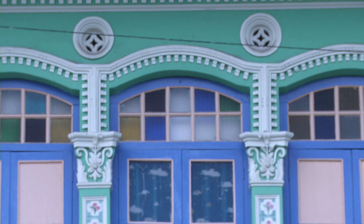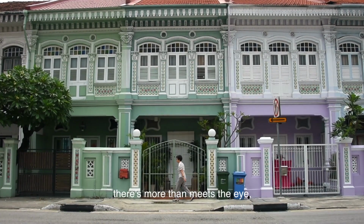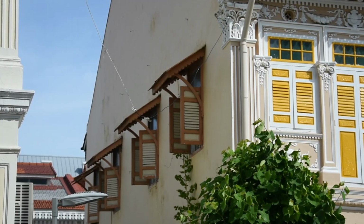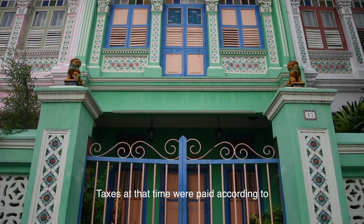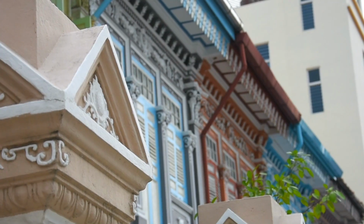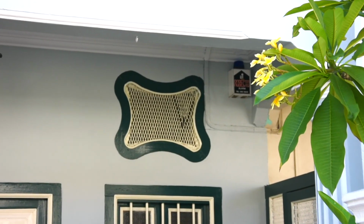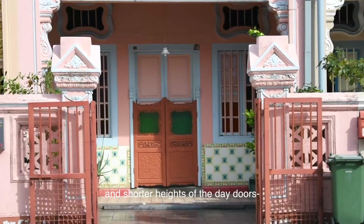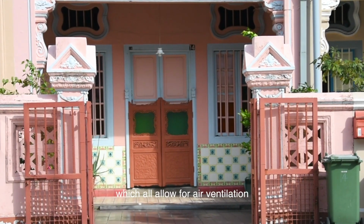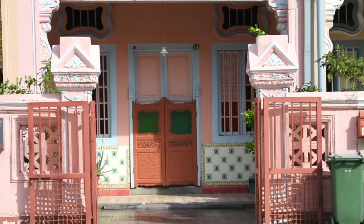Looking at the exterior, one might think these houses are tiny. But there's more than meets the eye, for though narrow, these houses are long and deep. Taxes at that time were paid according to the width of the house rather than the total area. This sort of smart design is also seen in their air vents, minimal windows, and shorter-height day doors, the pintu paga, which all allow for air ventilation while retaining the privacy of the house.